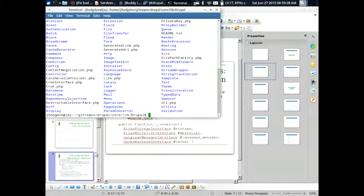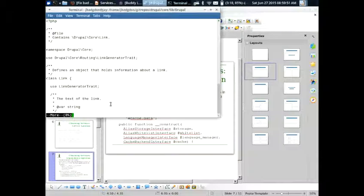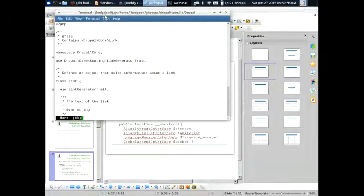Let's look at this Link.php file. That has a class in it whose name is Link, and it's in the Drupal\Core namespace. Because of where it is in the directory structure, it is in that Drupal\Core namespace. So if we look at that file, you'll see that there's a namespace declaration at the top of that file that says it is in the Drupal\Core namespace, and that's also where it is in the directory structure.